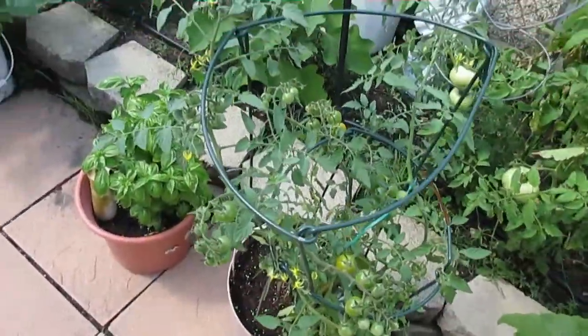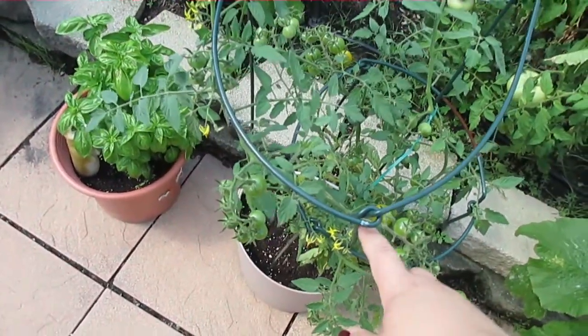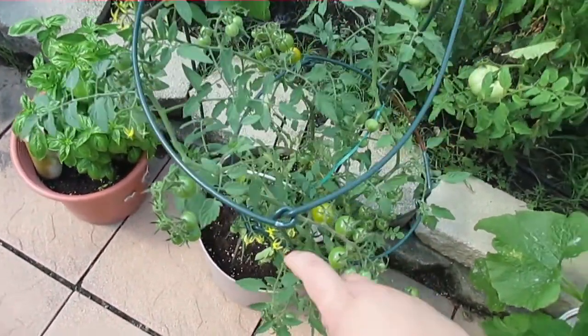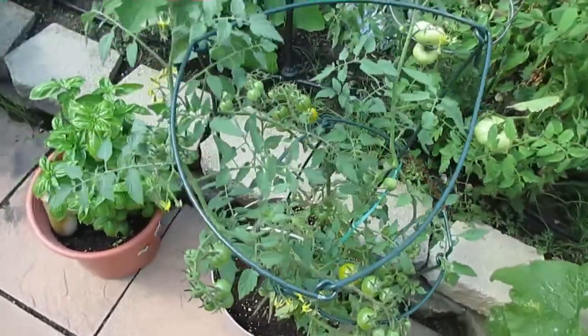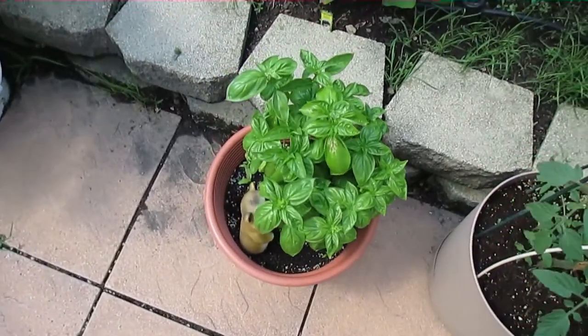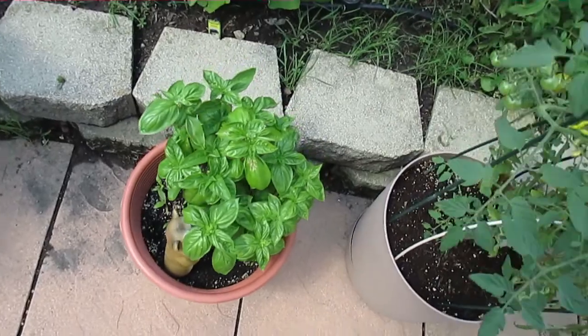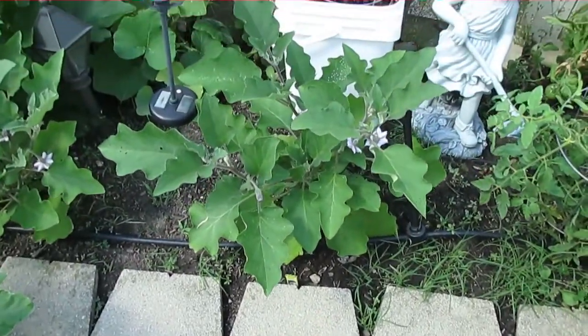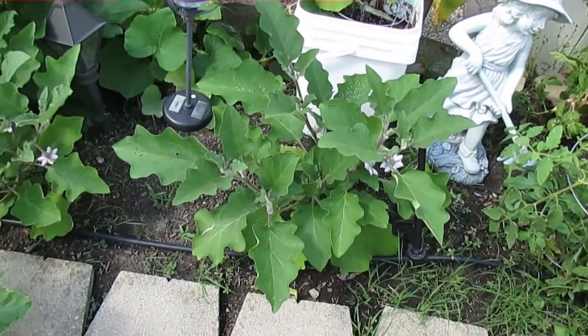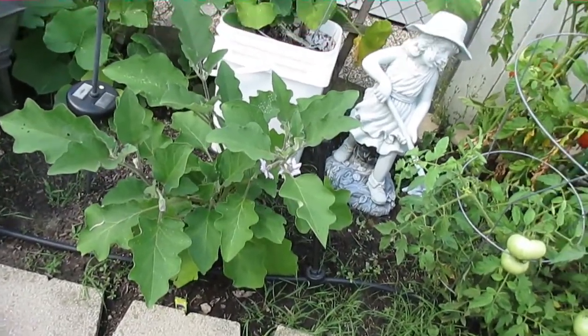Okay, now this tomato plant right here, these are sun sugar tomatoes. They're like little cherry tomatoes. They're so good. They're so sweet. It's like candy. And this is basil. It's growing quite tasty. I just made some pesto. This is an eggplant plant.